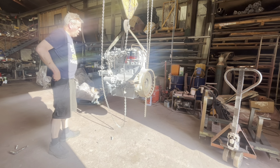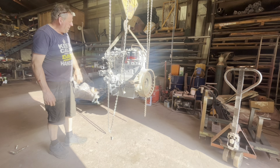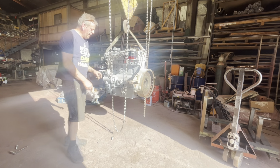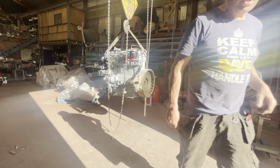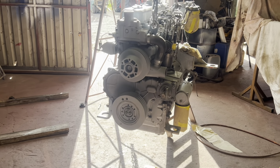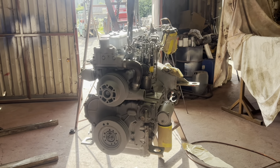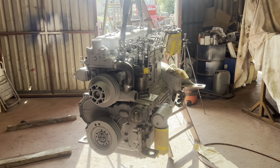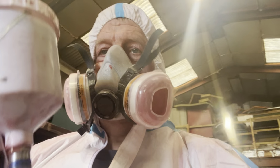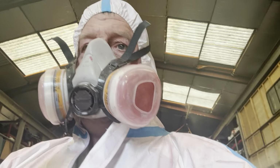So we're going to give it a wipe over, mask up a few bits and pieces, good clean down, get some grey on it. Then we'll deal with some small stuff. Right, we've got things masked up, good wipe over, panel wipe, degreased, all the rest of it. Quick cup of tea and we'll mix some grey paint up. Get this looking back to pretty. We're suited and booted. Pot of grey paint. Let's get this engine looking pretty.